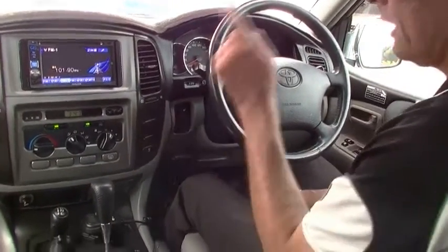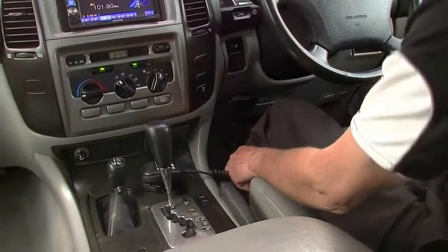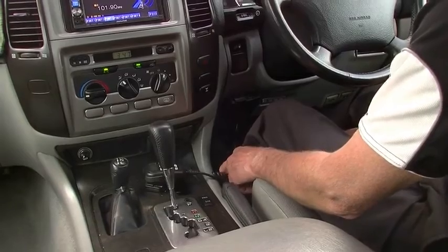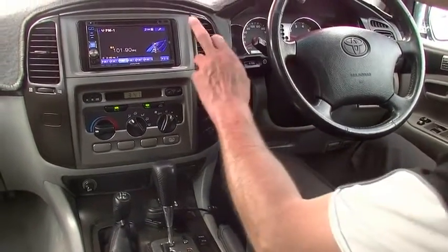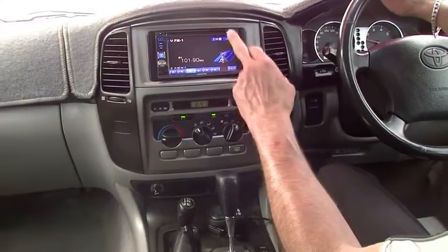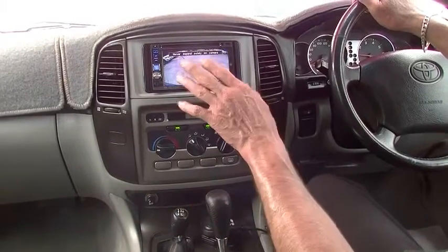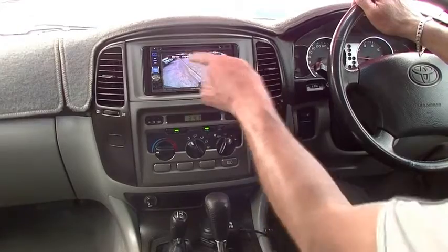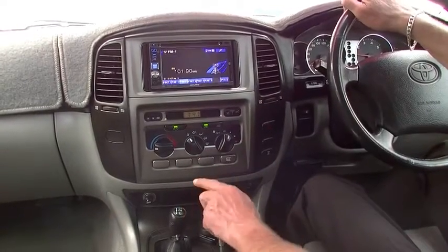As we mentioned earlier, we've got our UHF aerial and we've got our CB radio, for want of a better word, just using the old terminology. An aftermarket DVD player has been fitted to this car. So it does support a reverse camera. Select reverse, we get a really good picture up on our screen. Very important there, never depend solely on the camera. Pop it back into drive.